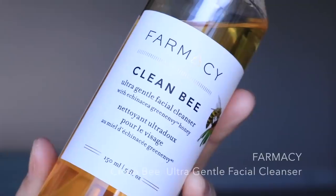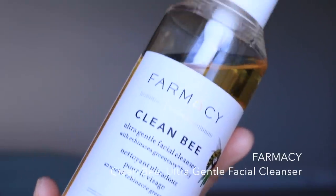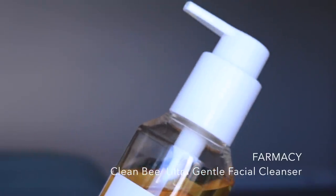My next cleanser I got was the Farmacy Clean B Ultra Gentle Facial Cleanser with, how in the world do you say this?